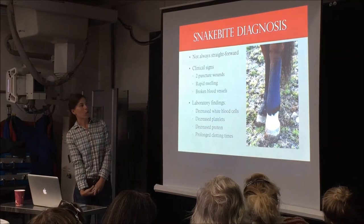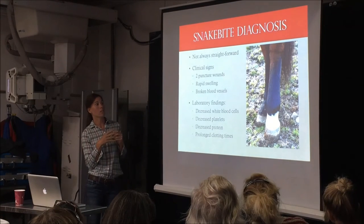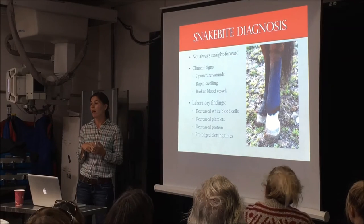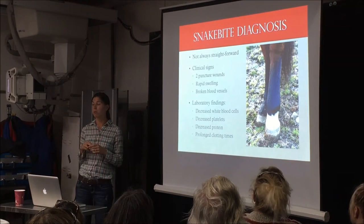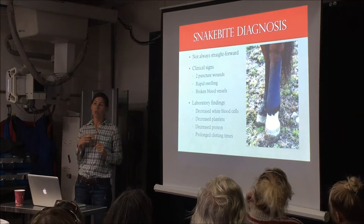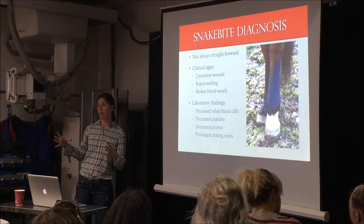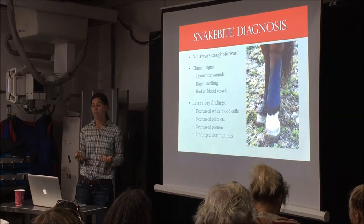But one of the things that we use to try and figure this out is obviously their clinical signs. Do they have two puncture wounds? Sometimes if we clip the hair on a leg, we can find the two puncture wounds. That gives us an idea. Was the swelling really rapid? Like, did you leave and come back an hour later and your horse has a leg this big? Cellulitis usually doesn't progress that quickly.